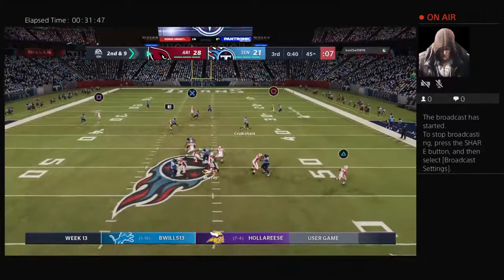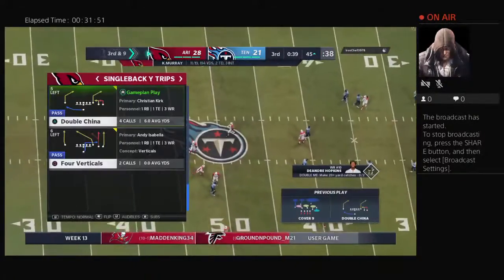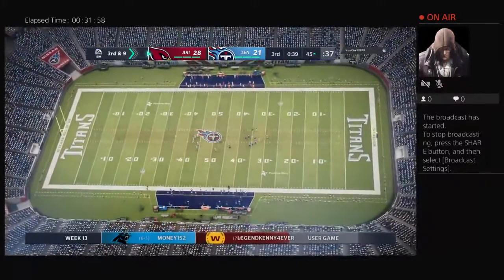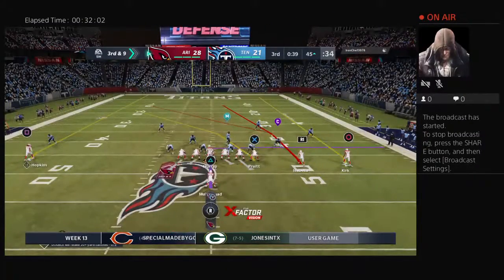Looking to throw again on second down. Murray, and that one goes incomplete. He's maybe lucky it wasn't a fumble as he got hit as he threw it. And those two just haven't been in sync thus far. They've done a nice job against him, but still, with his talent, you would expect him to have more completions to him in this game.